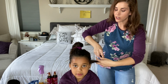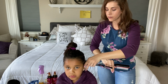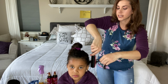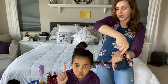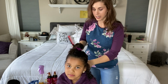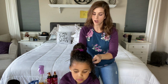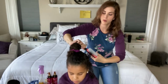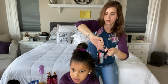Watch. So I take it through one time just to smooth out any extra tangles. And then you start as close to the scalp as you can and just brush it out and let it turn into these cute little clumpy curls. And I do small sections kind of around the head in a circle. I'll show you a couple more, and then I'll show you how I style the top.